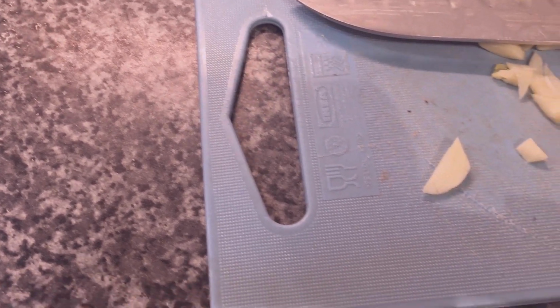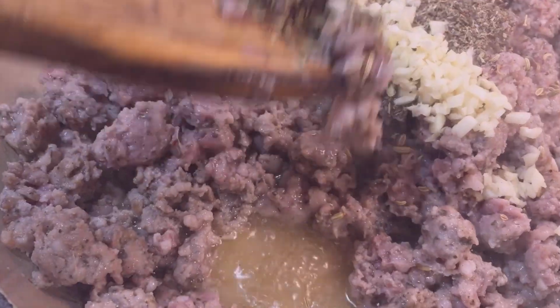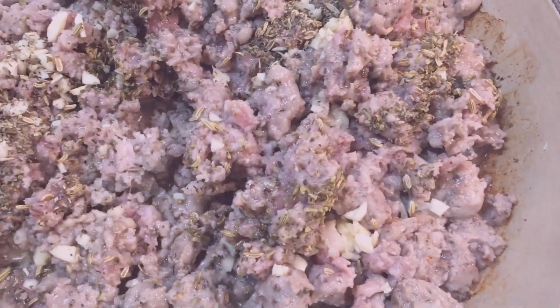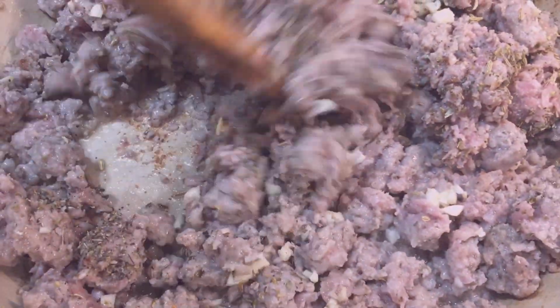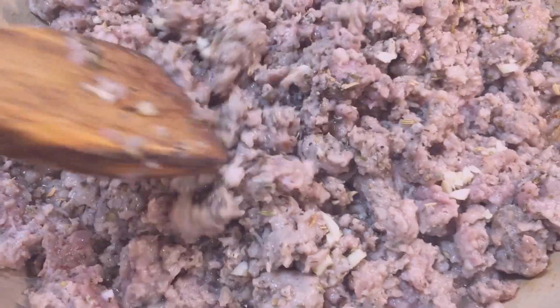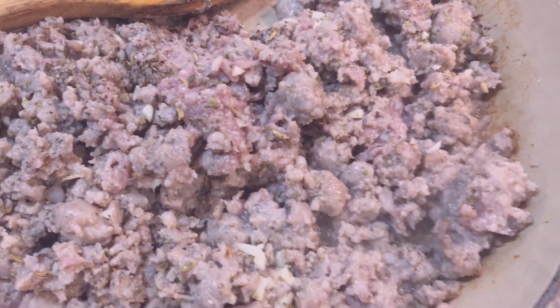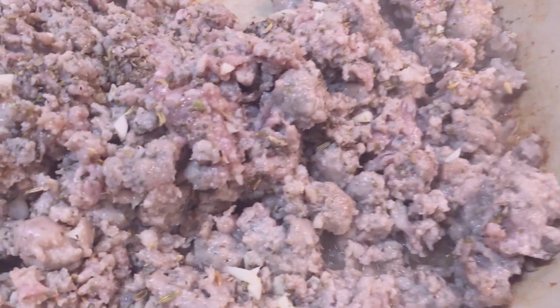The recipe for 6 calls for 2 cloves of garlic finely chopped. I've got 4. So I have now added the garlic, a really good teaspoon or 2 of sage, oregano and fennel seeds. I'm just going to let this all mix, getting this lovely fond on the bottom. I'm going to just turn my heat down a little bit.